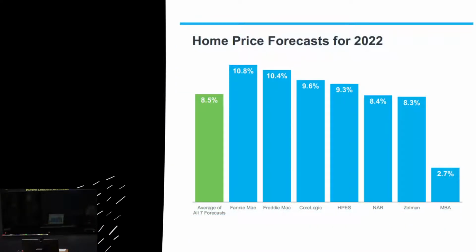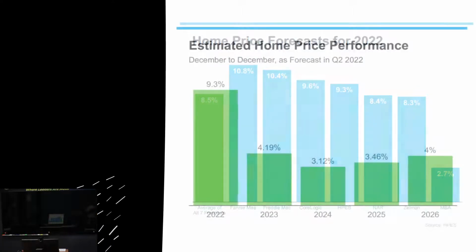Home price forecast for 2022. So here's the average of the 7 main forecasters, Fannie Mae, Freddie Mac, CoreLogic, NAR, everyone. This is what they all forecast home prices to rise by. So if you take the average, about 8.5%. We're at 12 currently. So home prices have still gone up year over year. Even though we're talking gloom and all this other stuff slowing down, we need to be real about it. We're still seeing prices go up, right?